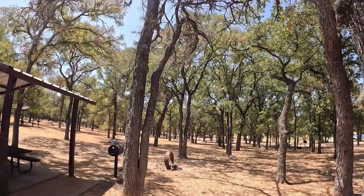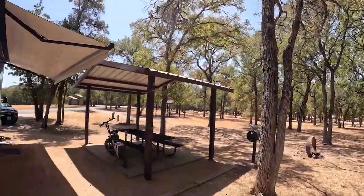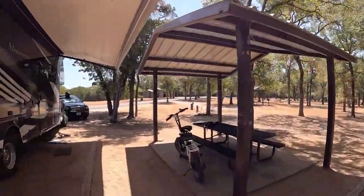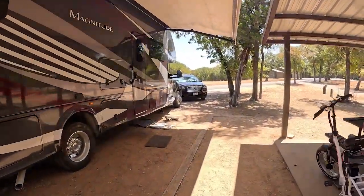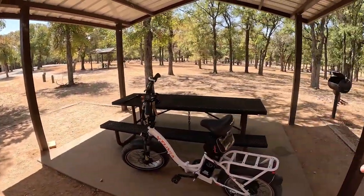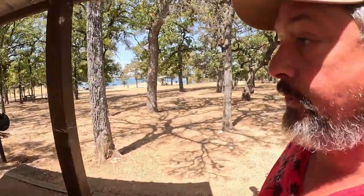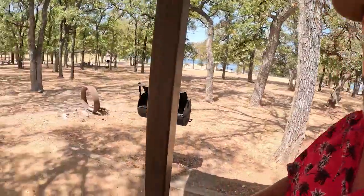The cedar elm is not faring well at all. But the site we were supposed to be in, 67, it has no shade. It was a beautiful lake front lot, no shade. So we have a very, very flat pad, picnic table on a concrete pad, a roof in case it rains. We're good to go there.